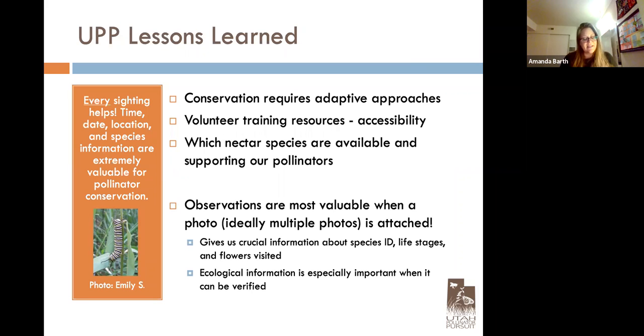And again, photos are the most important thing for us, especially multiple photos of a bumblebee. I've been zooming in and frowning at so many pictures of bees for the last week, just to try and figure out the difference, because there's such mimicry and they're so similar to each other. And these are my own photos, so it's hard to tease out what it is that you see.